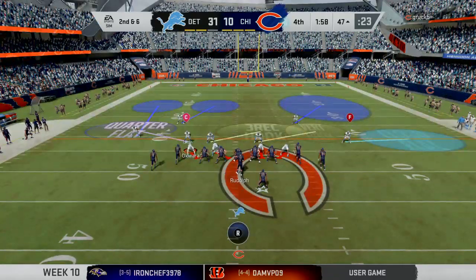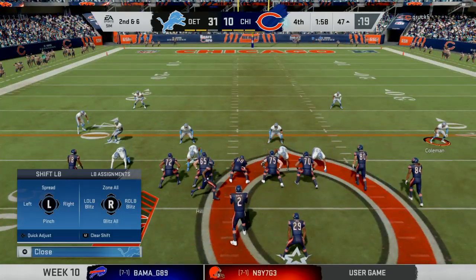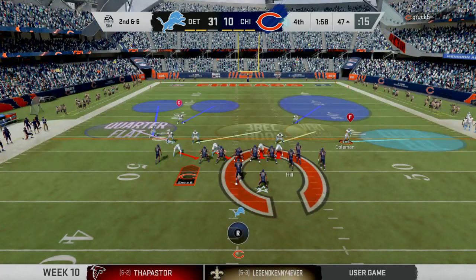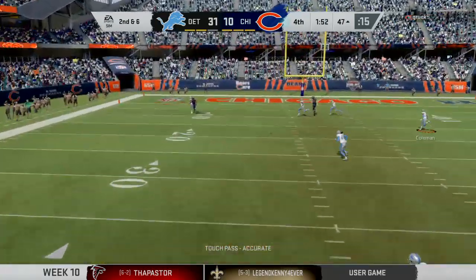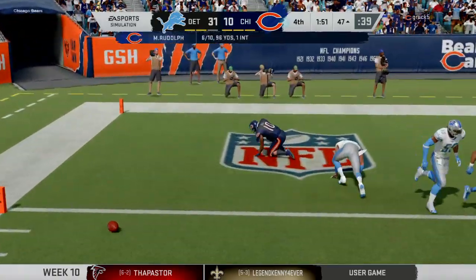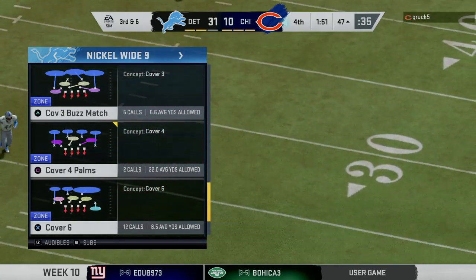So the Bears with the football here as we welcome you back. And let's see what they've come up with offensively after having time to talk it over. To throw again on second down. Rudolph, he's going to let it fly. And that's going to be incomplete. Good effort there trying to take a shot, but it's third down.